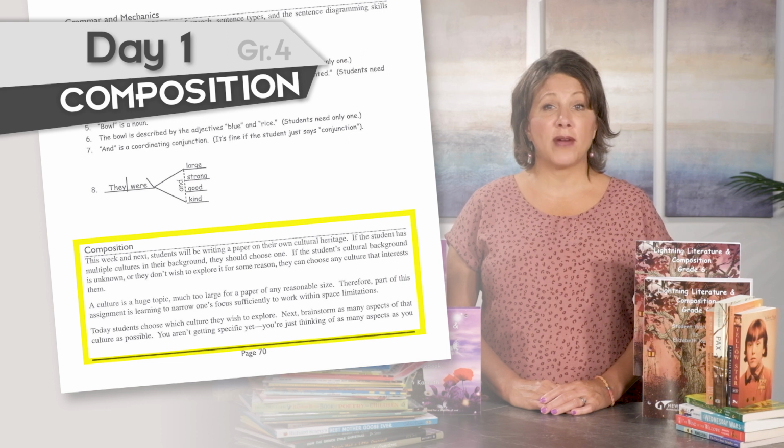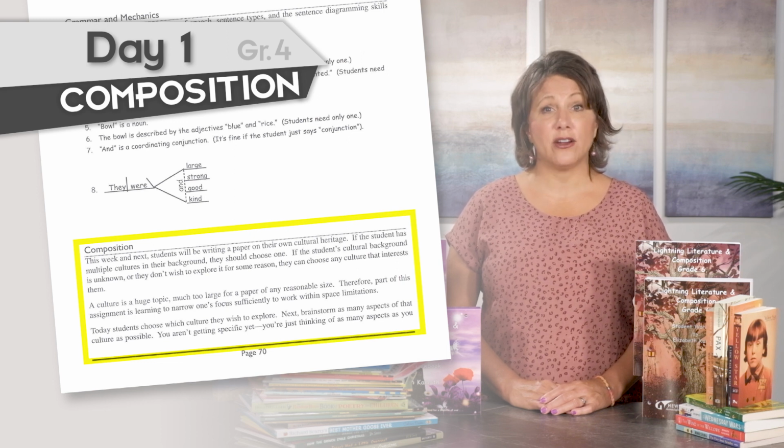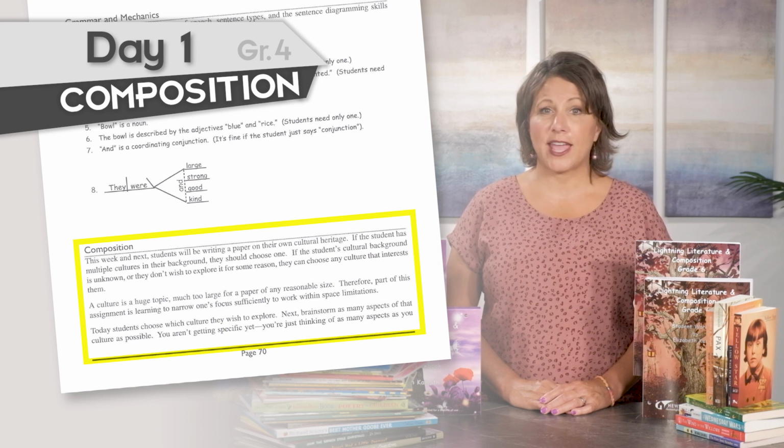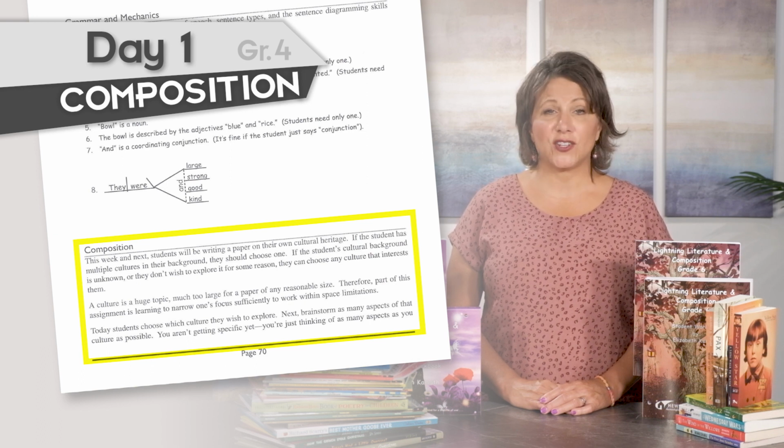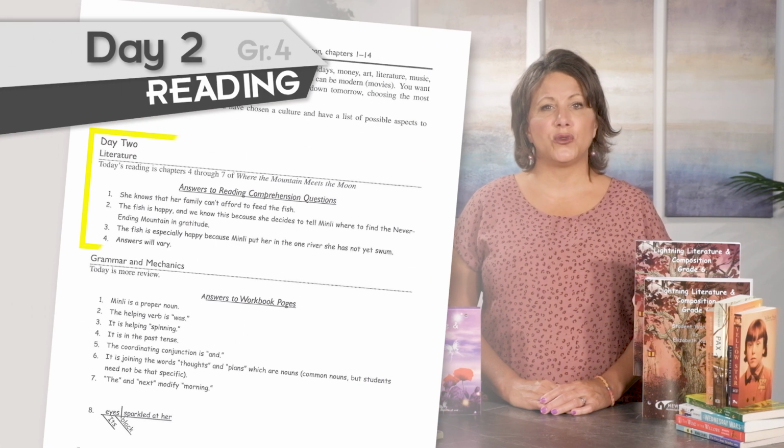Composition. You'll be writing a paper about your own cultural heritage over the next 2 weeks. Choose a culture to explore and brainstorm as many aspects as you can, anything from food and folktales to recent and ancient history.